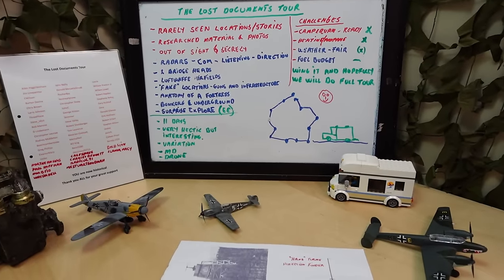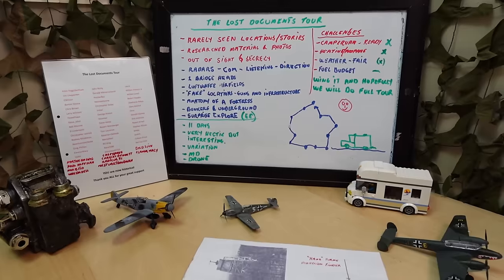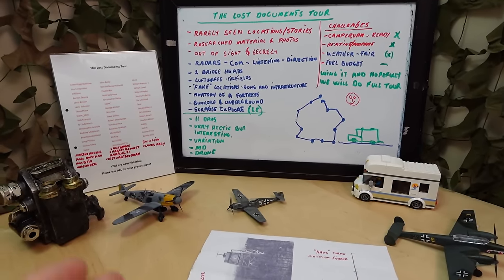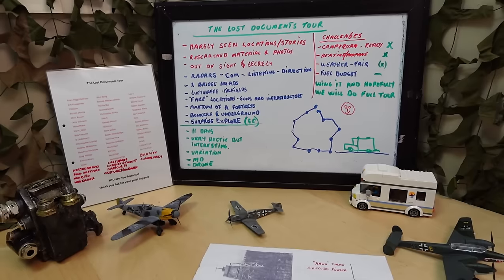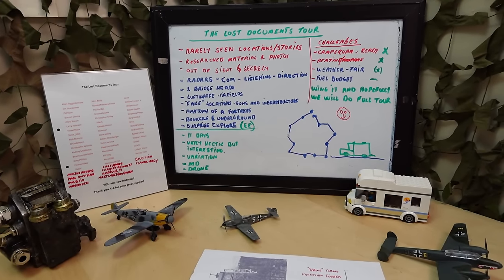And part two, it's pretty interesting, and it's cool to see where the crews actually stayed and how they set themselves up to protect this area, because it was very vital, it was very secret, and it was very important for Germans to be able to locate the Allied threats coming in from either sea or air.